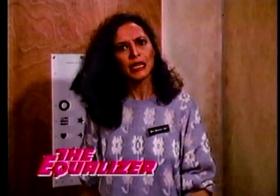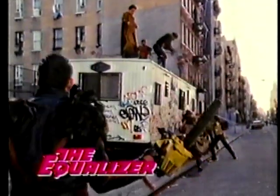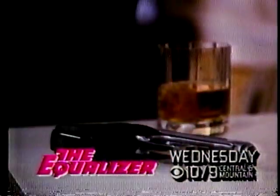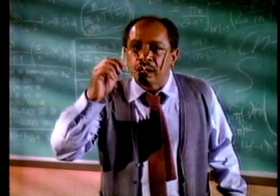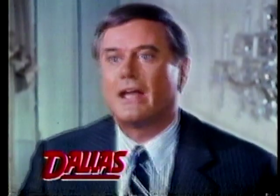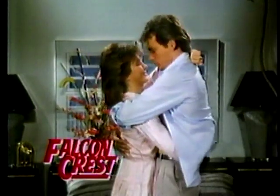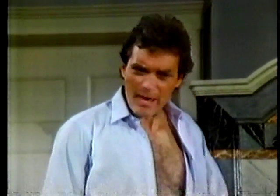Maybe New York doesn't need another man with a gun. Wednesday, the Equalizer takes a challenge. Can he defeat a vicious street gang unarmed? Could be interesting. Friday, one soul forced to barter with the devil. The other casts a light on the future from the Twilight Zone. And on Dallas... I want Mandy Winger out of the picture. Will JR pay the price to keep his son? Then passion explodes. I'm carrying your child. Stop saying that because it's not true! Falcon Crest.